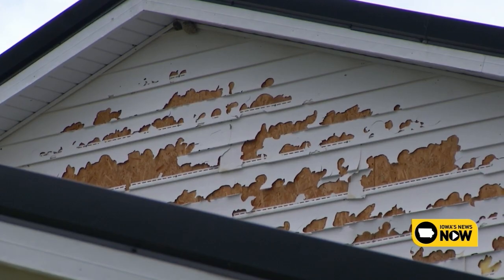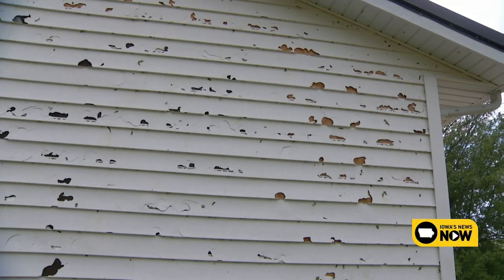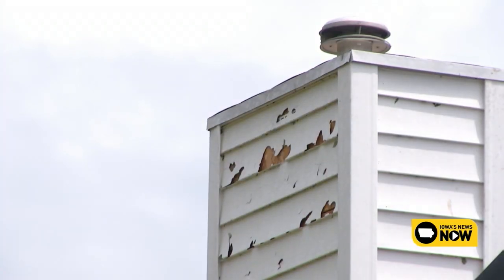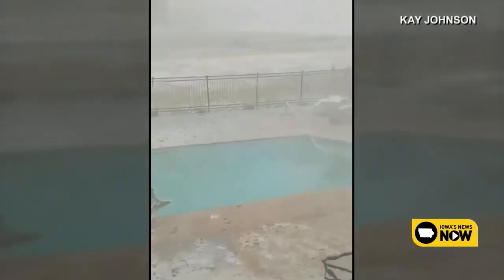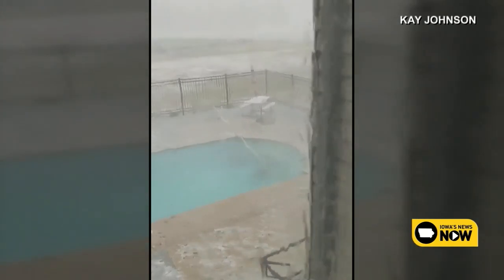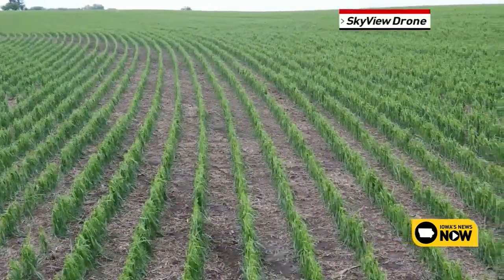On the west side of the house, it's pretty much all the siding is junk. It destroyed it. Just kind of have to wait and see what insurance will do. And it sounded like everybody was hitting golf balls at our house all at the same time. It just repeatedly. I've never heard anything like it. Oh my God.